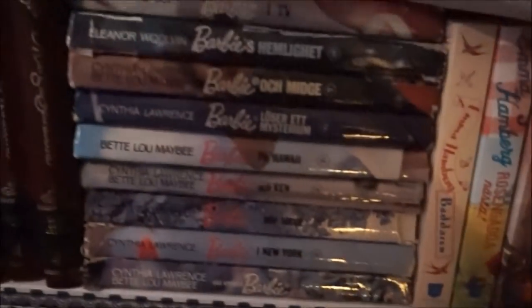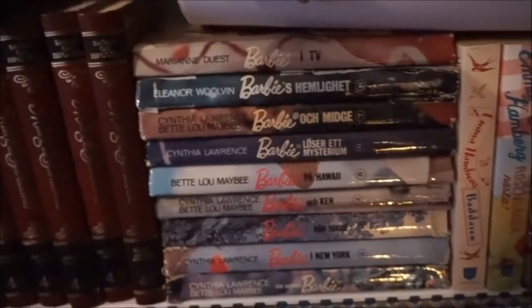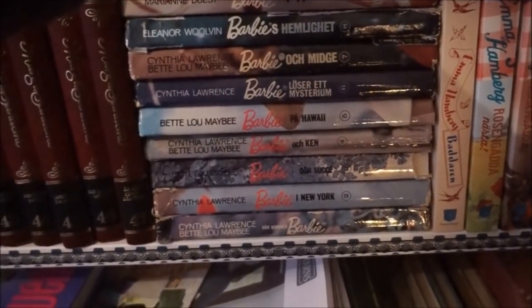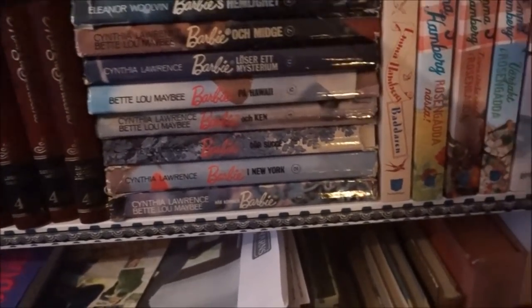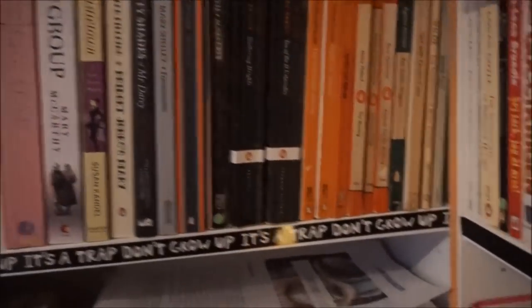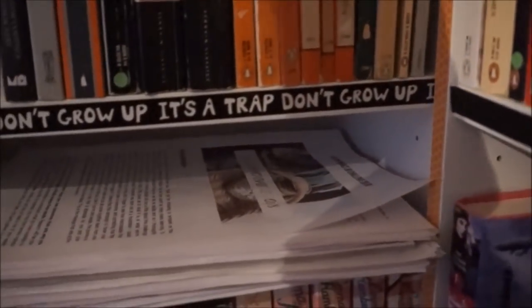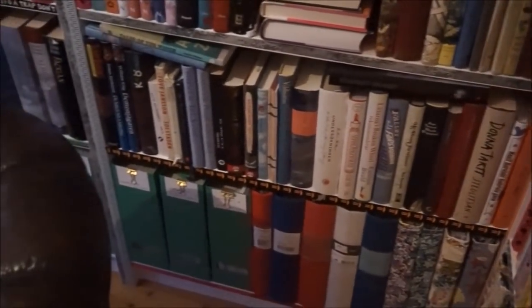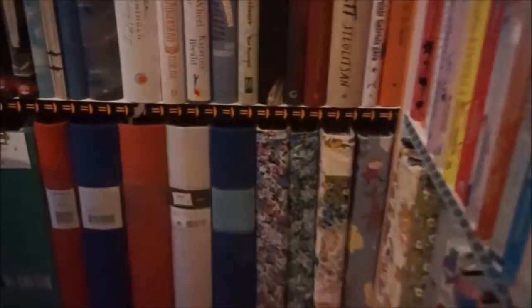And this is another collection. I love these Barbie books from the 60s, I think. They are actually fantastic. And here are some classics. I really like these old Penguin books. They are so pretty. And some more novels. In the bottom I have binders.